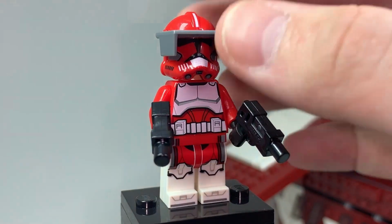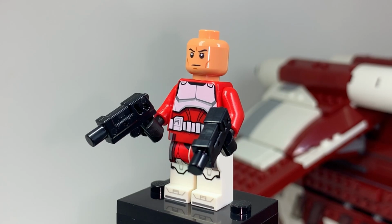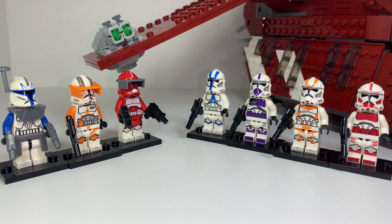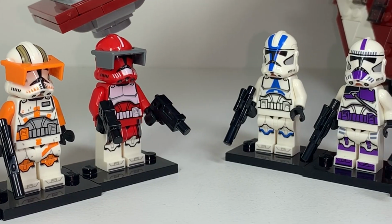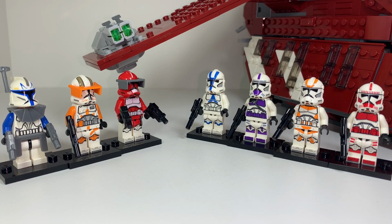My biggest concern with this guy though is underneath his helmet. He features the standard clone face. This annoys me a lot. Let me explain. Here I have a small little display of some clones across multiple waves of LEGO Star Wars. Most of the figures here are from the newer waves though, because you probably have these guys. Because these are the figures that I think most people have.